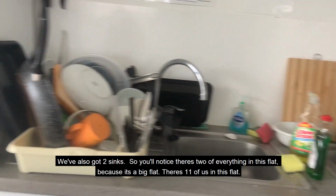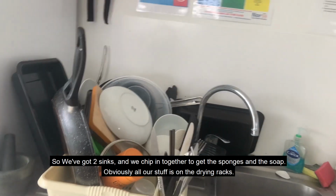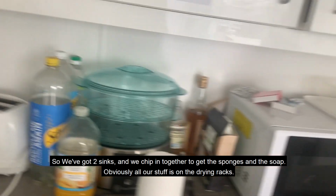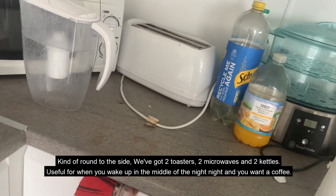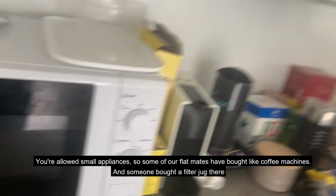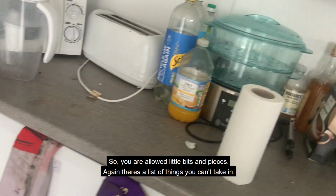We've also got 2 sinks, so you'll notice there's 2 of everything in this flat because it's a big flat. There's 11 of us in this flat, so we've got 2 sinks. We chip in together to get sponges and the soap. Obviously all our stuff is on the drying racks. Coming round to the side, we've got 2 toasters, 2 microwaves and 2 kettles. Useful when you want to wake up in the middle of the night and want a coffee. You're allowed small appliances. Some of our flatmates have bought like coffee machines, and someone bought a filter jug there. So you are allowed little bits and pieces.